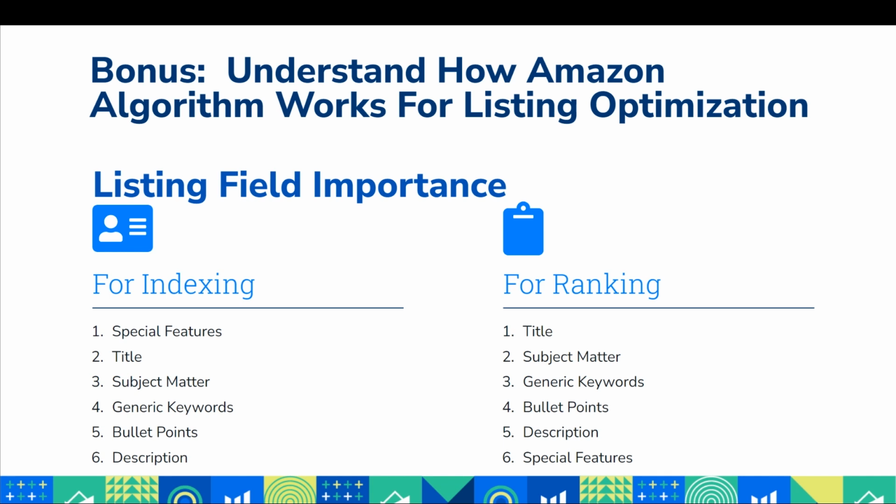Number 2 is title. Number 3 used to be subject matter, but as of about 9 days ago, subject matter is no longer existing in Amazon front nor back ends. And actually, I have found that bullet points are actually ranking higher now than generic keywords, which is the artist formerly known as back-end search terms. So it goes special features, title, and now bullet points is next, then generic keywords, and then description. So that's for indexing. I've tested this a lot lately. I just tested this literally last night on a live training I did for Serious Sellers Club members, and definitely bullet points is ranking faster than even generic keywords these days.